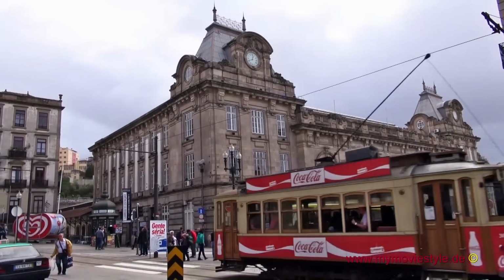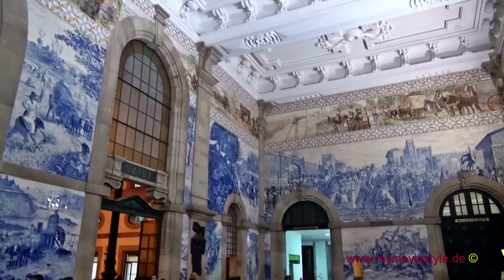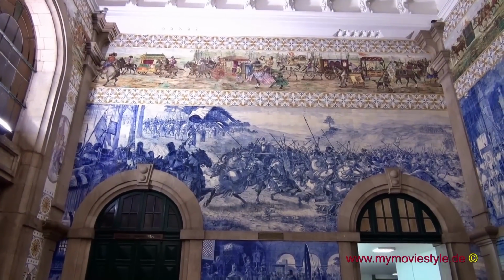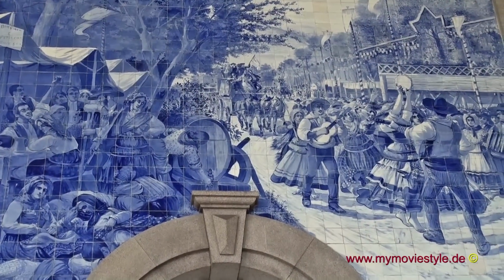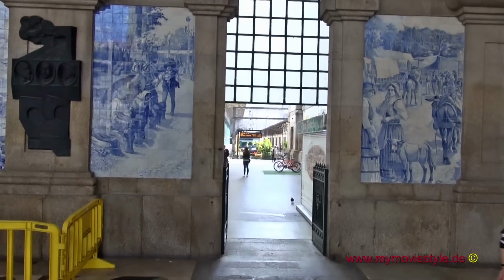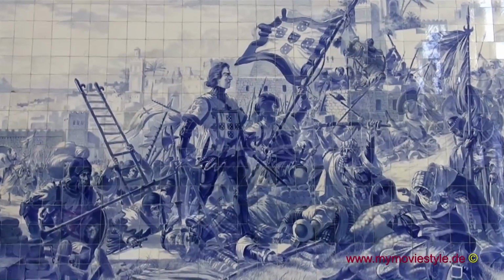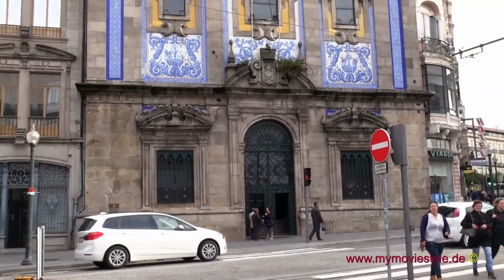From there it goes down to the train station Estação Ferroviária de Porto São Bento, known for its beautiful azulejos inside. Next to the train station is the beautiful facade of the Igreja dos Congregados of 1703.